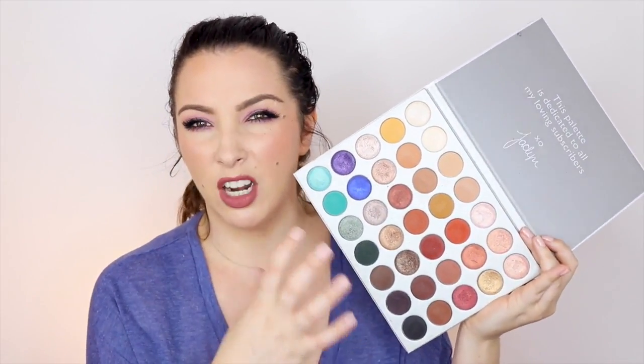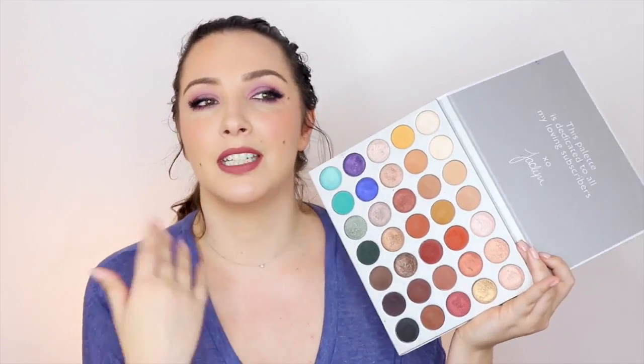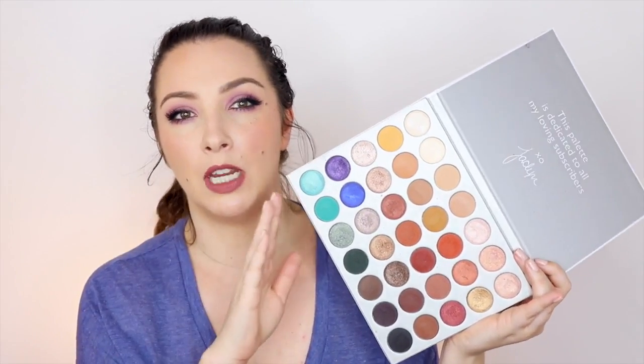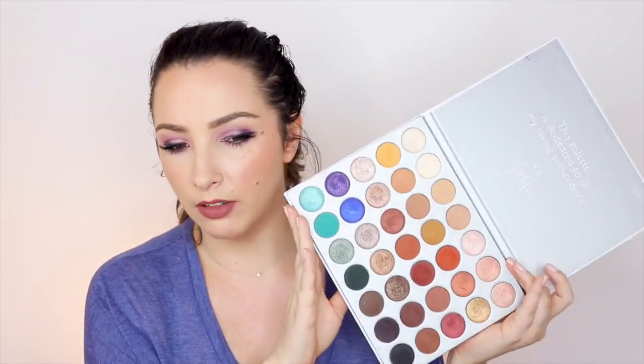The shade range kind of irks me, and when I talk about this in my 1 month 1 palette review, when I tell my experiences using it pretty much every day for a month, I'll give more detail, but I just feel like this palette could be condensed to a 15-pan palette because there are so many shades that just act the same on the eye, and for the price it really frustrates me.